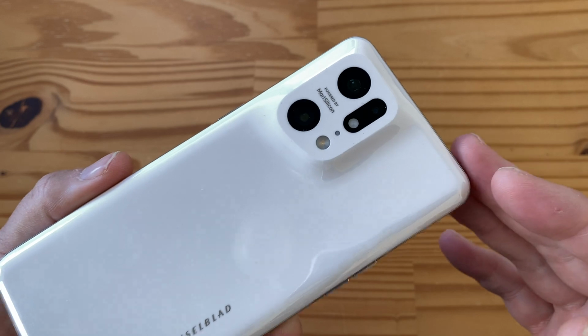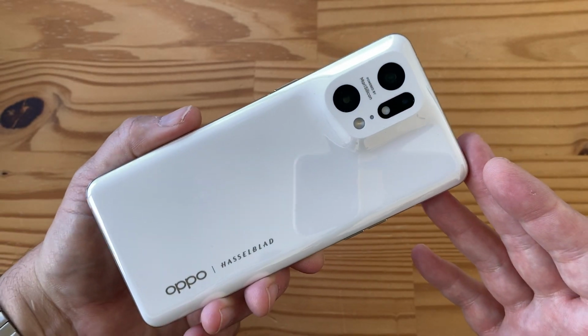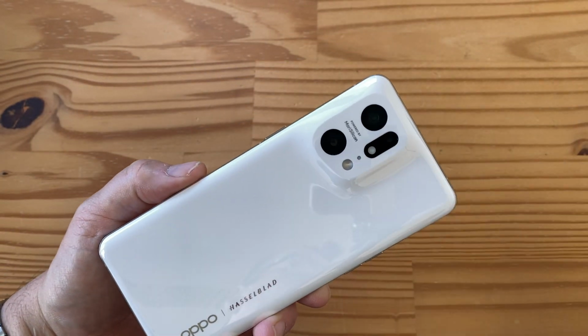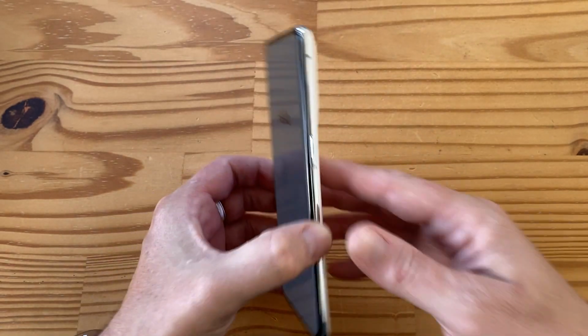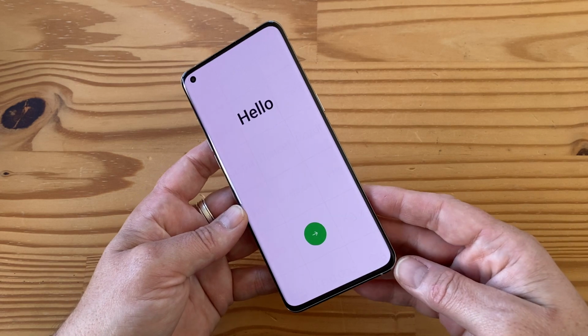Supposedly video is really incredible, especially in low light. But I'm more into photography, so let's see how it pans out. Nice dual branding, Oppo Hasselblad, and it's pretty cool. All right, in terms of storage inside here, you have options: 12 gigs of RAM, 256 gigs of storage, pretty nice.